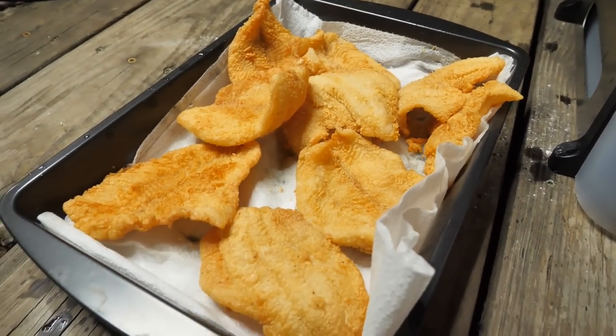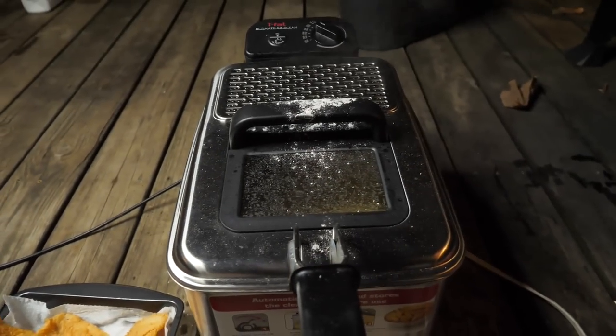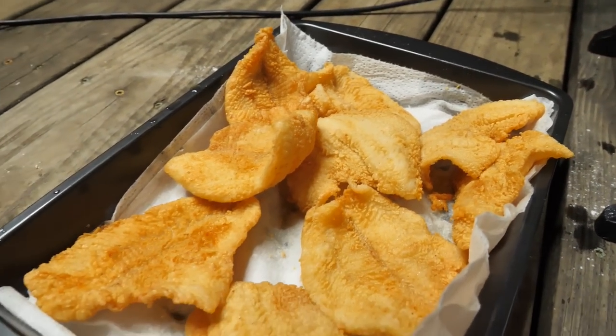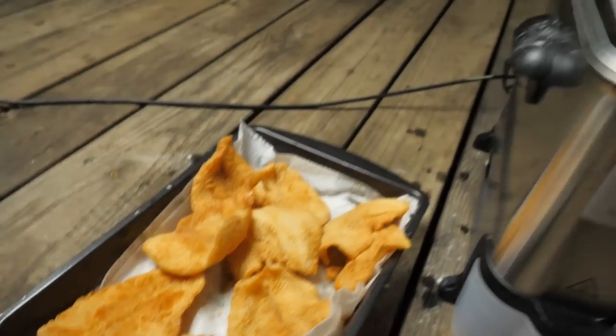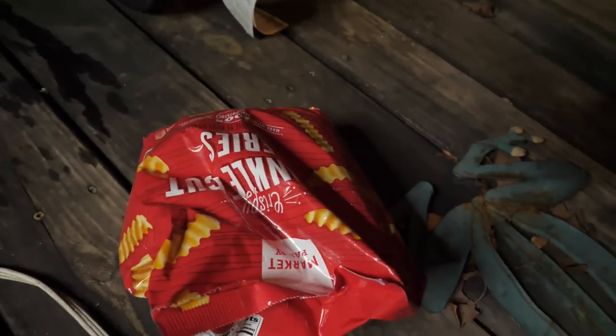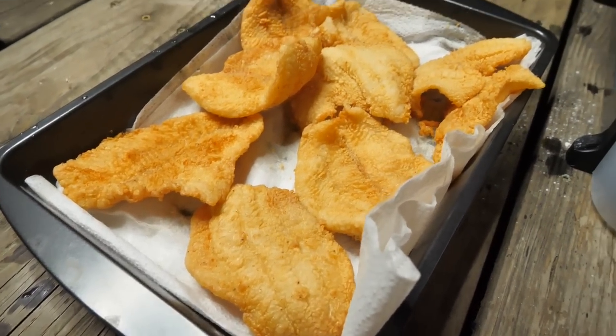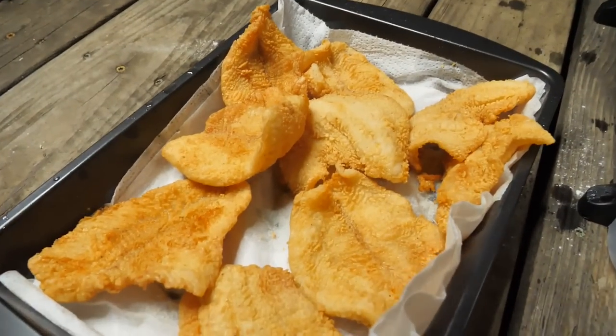All right, that's what we're working with right there. We only have 2 more fillets in the fryer cooking up, but those look fantastic. They look super golden and crispy, and I know they're gonna be good. But we're gonna let these guys cook. We're gonna cook some fries. But I gotta get these guys back inside because it is cold and I do not want them to get cold. So we'll get everything else done and we'll give it all the taste test.